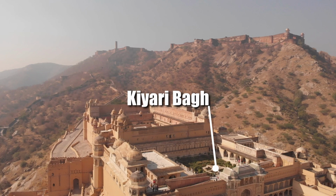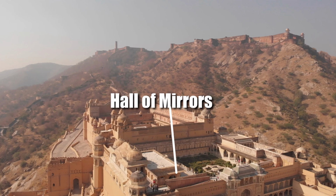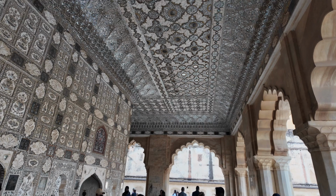This third courtyard of Amer was the private quarters that offers a glimpse into the life of the Maharaja and his families. This secluded, yet heavily guarded section has two very impressive buildings. One, the Sukhnivas, the water-cooled chambers for the family. Second, Jai Mandir. Its exquisite embellishments with glass inlaid panels and dazzling mirrored ceilings are a sight to behold.